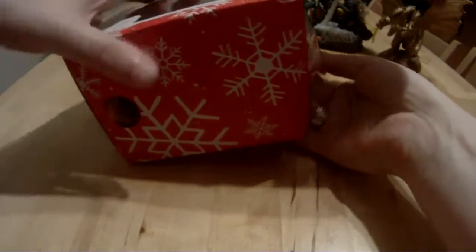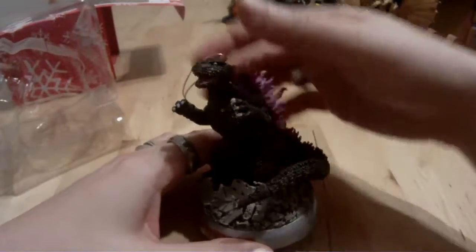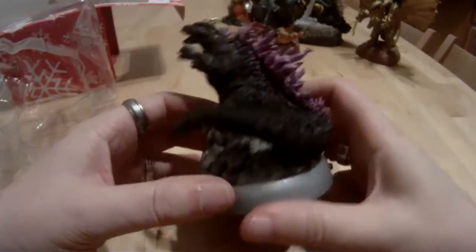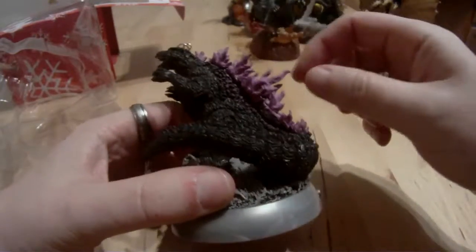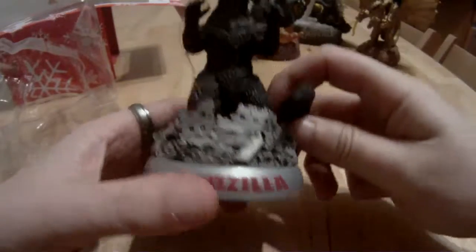This year's ornament. This will be a gift for my son, so he has not yet seen this. New from Carlton is this Godzilla. Obviously a Millennium-style Godzilla due to the purple spikes and the shape of them on his spine.